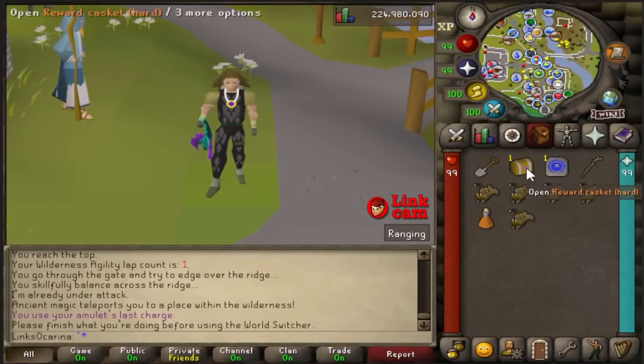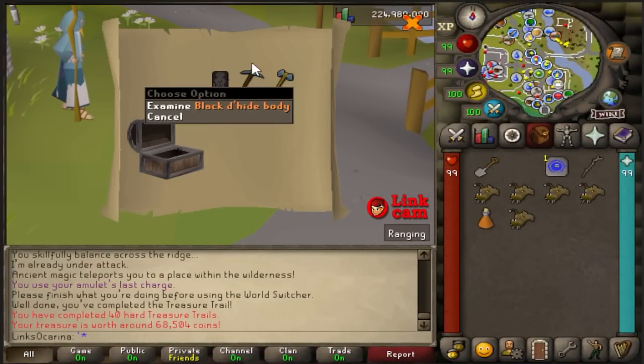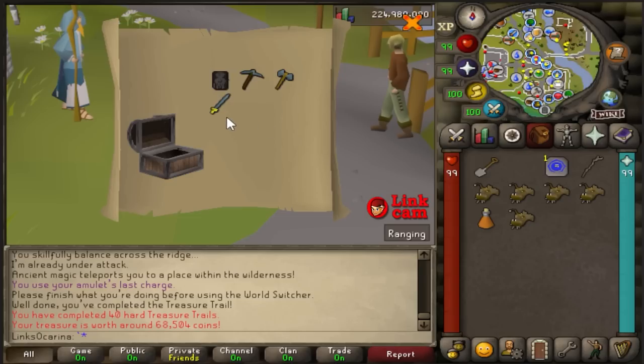All right, guys, another hard clue. Again, looking for that magic shortbow. Oh, man, another black dehide body. Really didn't want that. Rune longsword. Okay, all right. Not great.